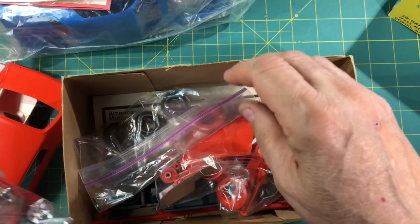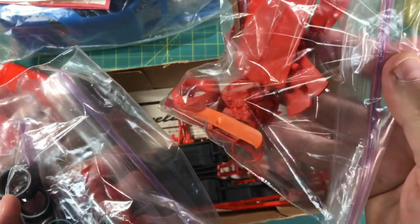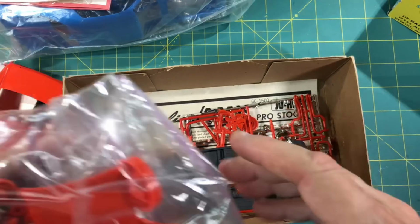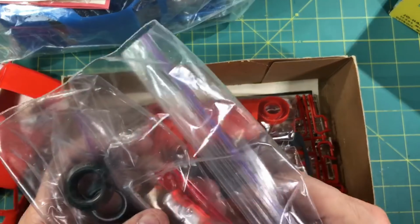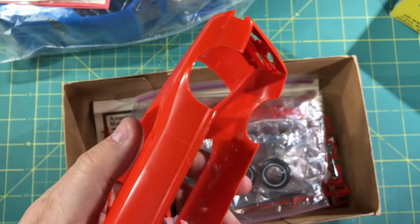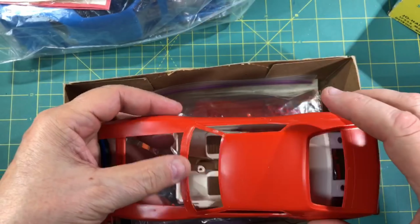Chrome is all bagged up. A lot of the stuff that he did, if you remember watching the videos, he had individually bagged stuff up that may have been taken off the sprue. This one, the engine's been started, the chassis has been painted. Most everything is in here. The only thing I could find that is missing is the glass, the clear parts. But you know what? That's not really a problem. I have made clear parts before, and I'm not worried about that. They're relatively flat, but I can shape those and make those. Just good to find a good old kit like that. But isn't that cool? Javelin.